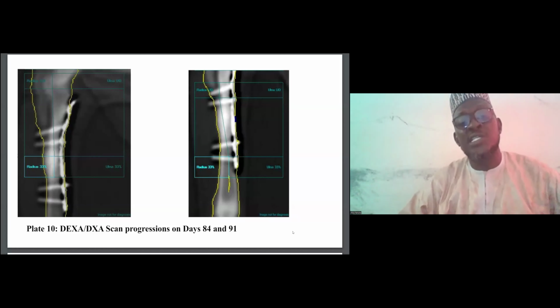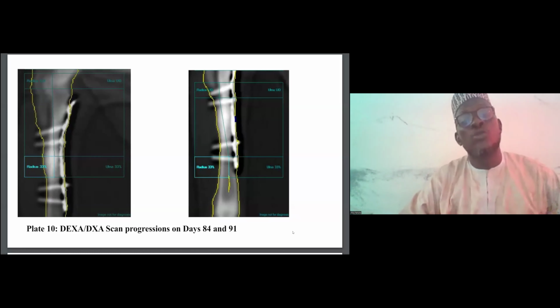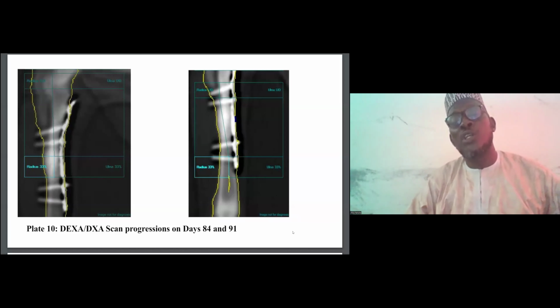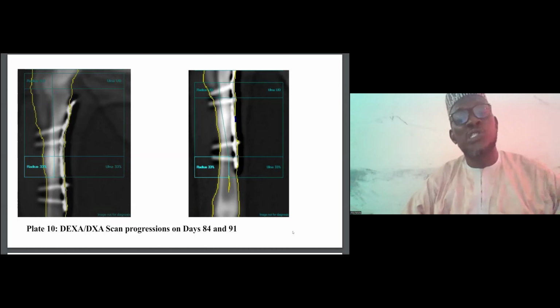So what it entails is mostly, when you use the DEXA machine, it is mostly in menopausal women. What I mean here is women that have gone past the age of bearing children anymore. So what happens is estrogenic activities will deplete completely. There won't be any menstrual period or menstrual cycles within the months. So there won't be bone deposits, now, calcium deposits within the intramedullary of the bones.